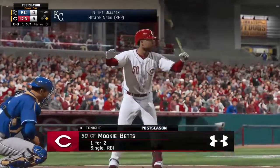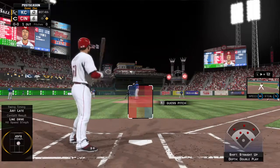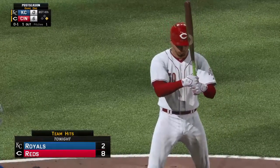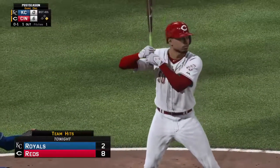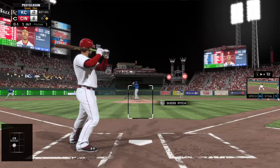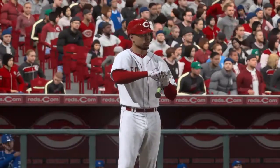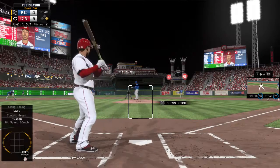Mookie Betts will be the first to greet him here as he'll stand in with a runner at first and one away. Breaking ball for a strike, 0-1. The early hit total, about what you'd expect in a score line such as this. Chop foul over towards the coaching box. Six runs, 8 hits, and no errors in the game for Cincinnati thus far.